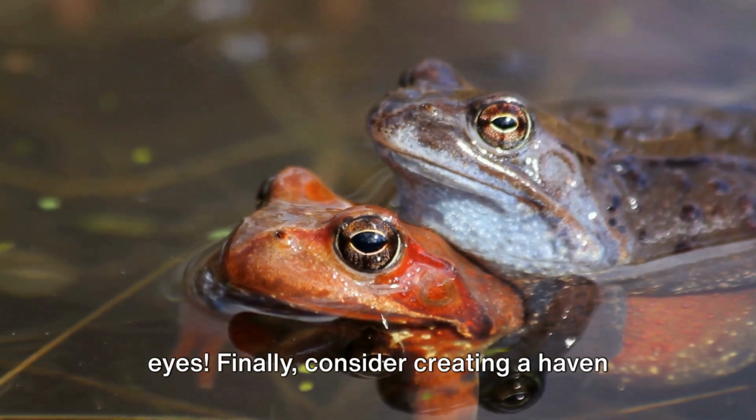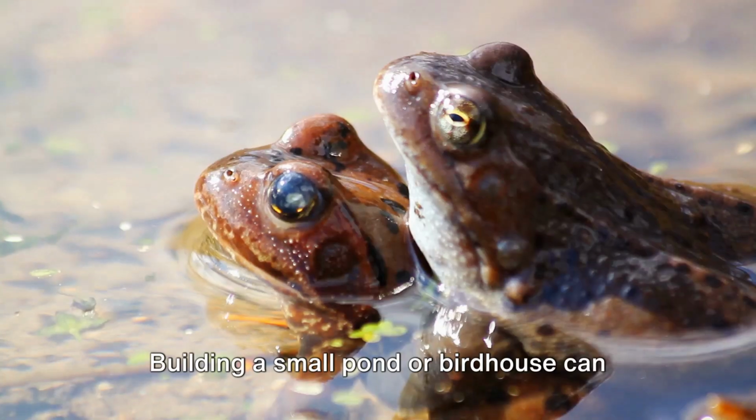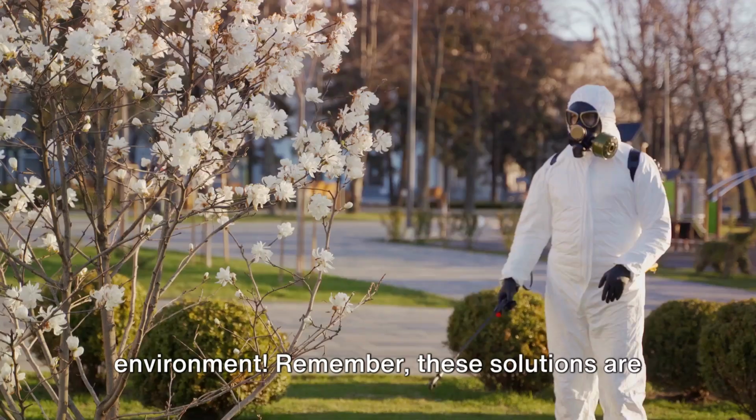Finally, consider creating a haven for natural predators in your garden. Building a small pond or birdhouse can attract frogs, birds, and beneficial insects that eat common pests. It's a win-win situation for you and the environment.